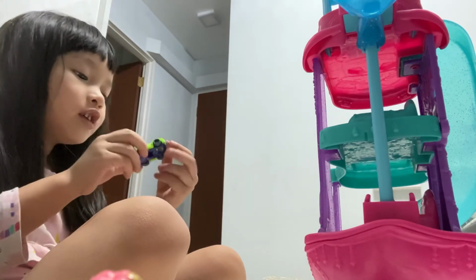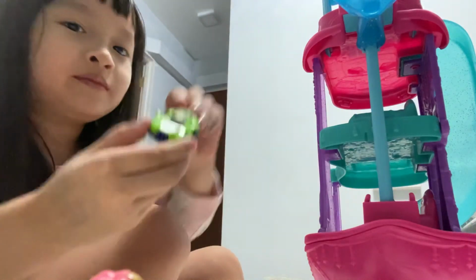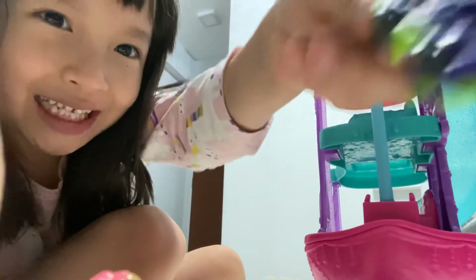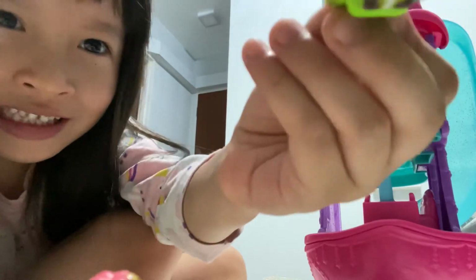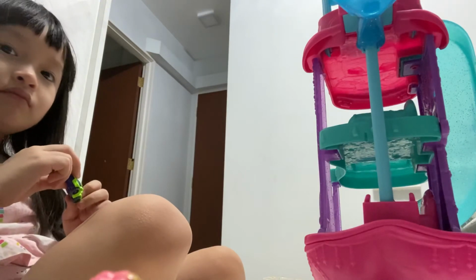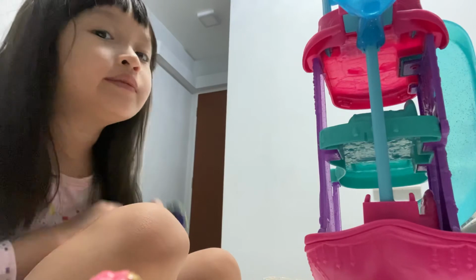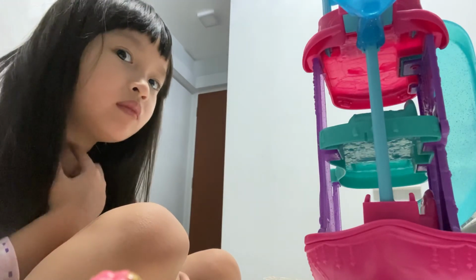Wait. This candy inside. You try some. Popping candy! Twist. Oh my god, it has too much popping candy. It's not good for your lungs. It will pop.